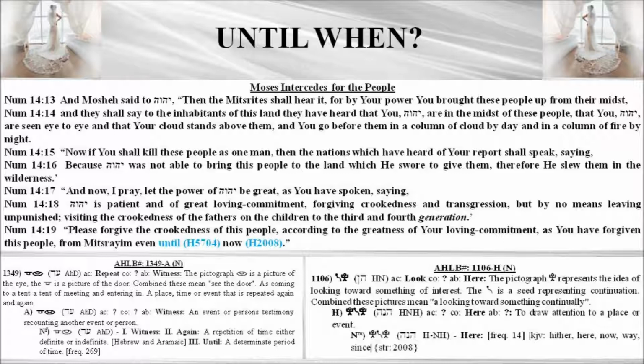It's "here." At the hey, the concrete is here, to draw attention to a place or event. See the door, here and now, see it, strive to enter it. The action is look, the abstract is here. The hey represents the idea of looking towards something of interest. The noon is a seed representing continuation. Combined, these pictures mean a looking towards something continually.